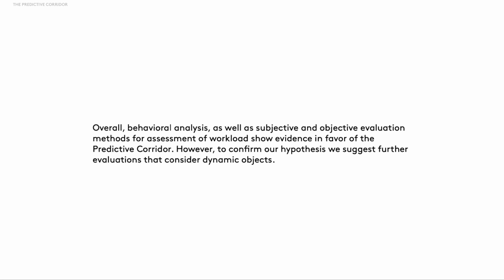Overall, behavioral analysis as well as subjective and objective evaluation methods for assessment of workload show evidence in favor of the predictive corridor. However, to confirm our hypothesis, we suggest further evaluation that considers dynamic objects as well.